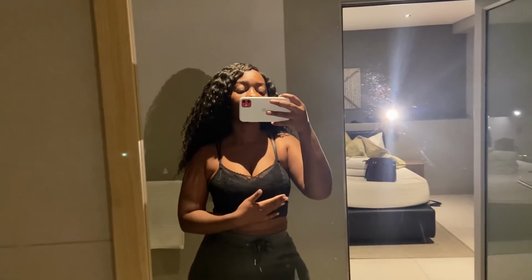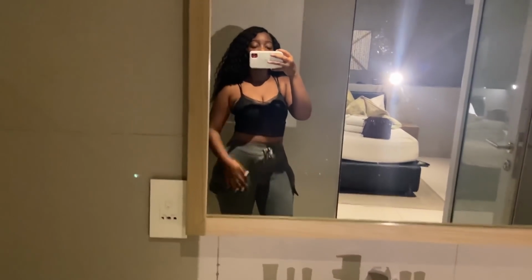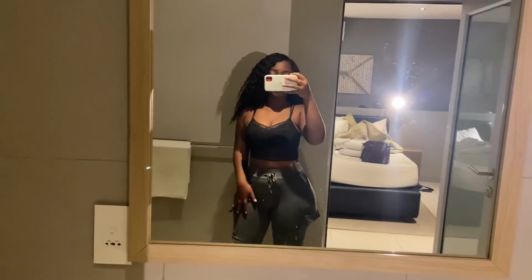And yeah guys, this is how I look. I'm still rocking my curly wig. I just put the parting on the side. And yeah, let me show you guys my outfit. So I'm just wearing this black bralette and these sweatpants. These are the pieces that were in the haul. So yeah, this is how they look on me. Sweatpants fitting real nice. The bralette. And yeah. The curly wig. And then I just have on some nude heels. And this is how they look.